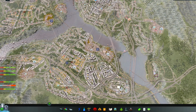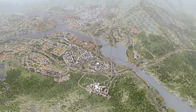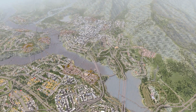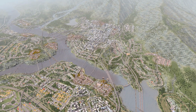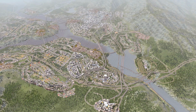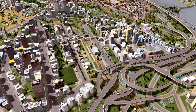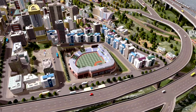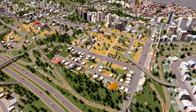Here is an overview for you guys of what the city is looking like. It's turning into quite the sprawl. Have the rail ecosystem down here. A few touristy areas. One of our original downtown areas with the baseball stadium that's pretty new. Some farmland.